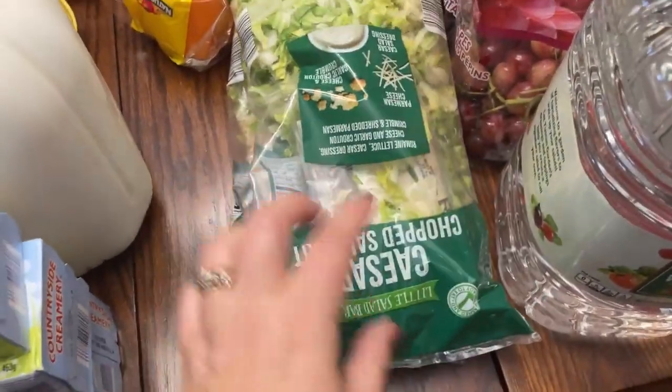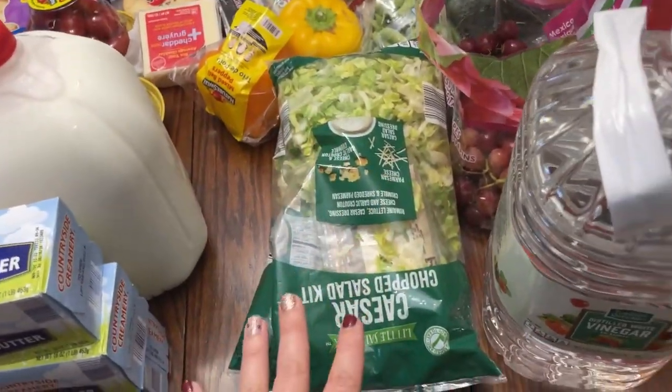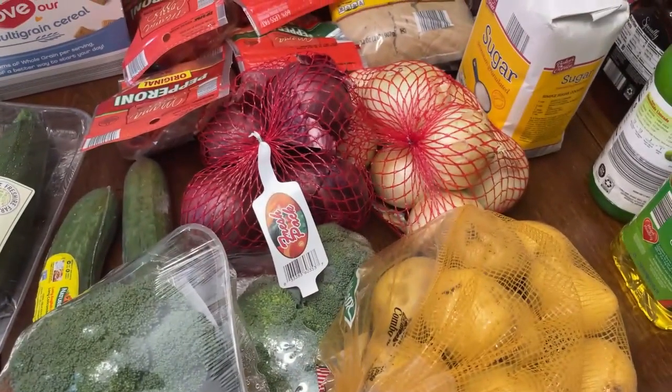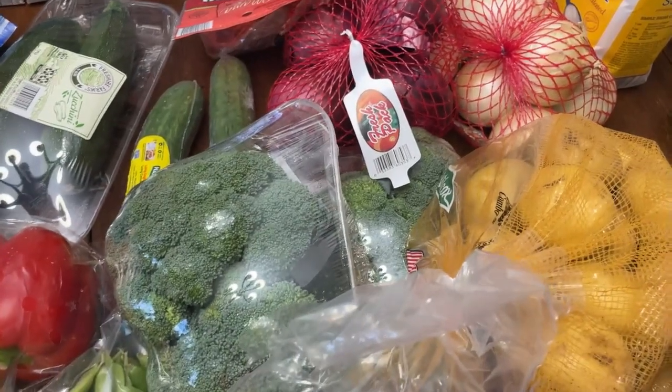I got a couple of bags of Caesar salad. This just makes a really quick salad on a weeknight. I got grapes. We've been eating quite a few grapes lately. I have potatoes, 2 different kinds of onions. I'm gonna be making salsa with those onions.